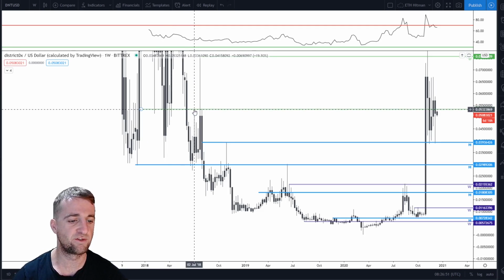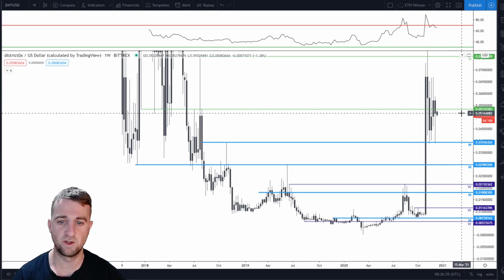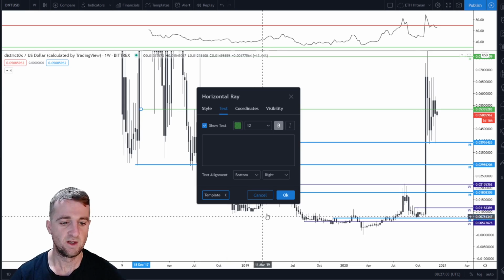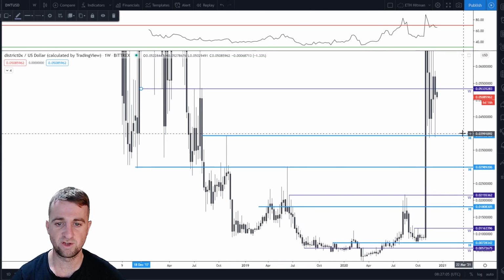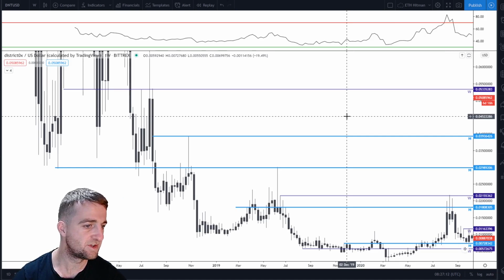And then we used this area twice as resistance, on the 2nd of July 2018 and then the 30th of July 2018. We've nearly been up to the area again, so that is close to another rejection area. So we'll mark it up, and that is a weekly level of resistance at current prices. Let's just zoom in and see if there's anything around here. Potentially there might be, but you never know. Can't see anything there.